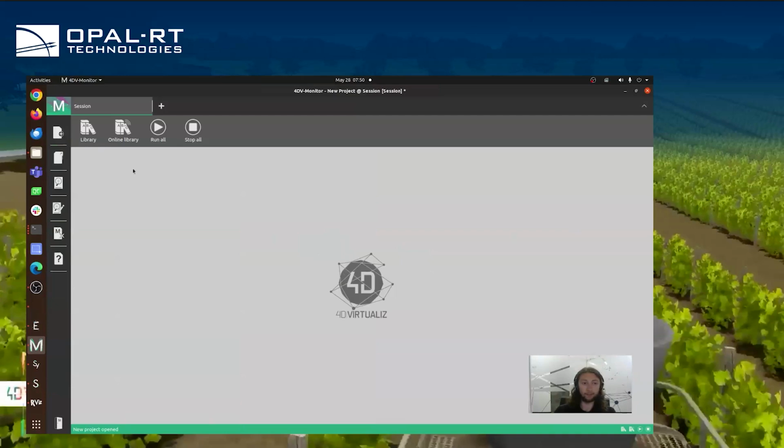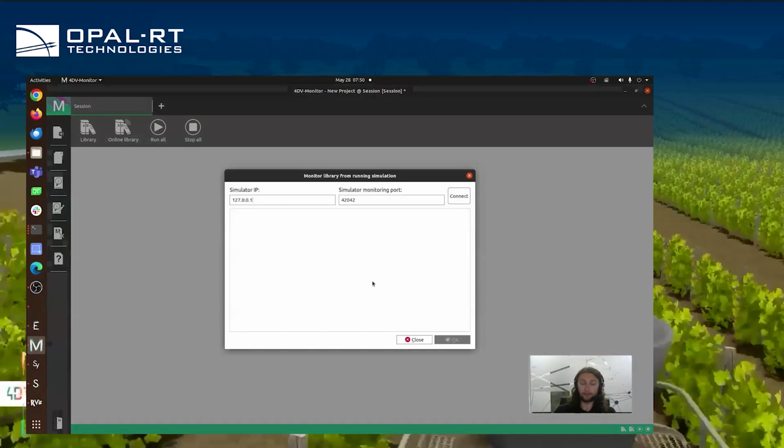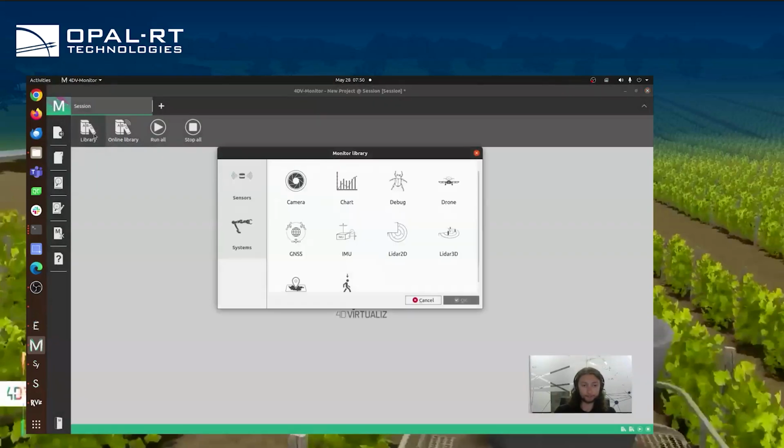Let's create a new project over here, and it's very simple. It's again using the GUI up here on the online library, or sorry, the library. It's a series of widgets that corresponds to the different sensors, and will let you visualize them properly, as well as charts if you want to plot anything, the position of your robot or your joints in space. It's really up to you.